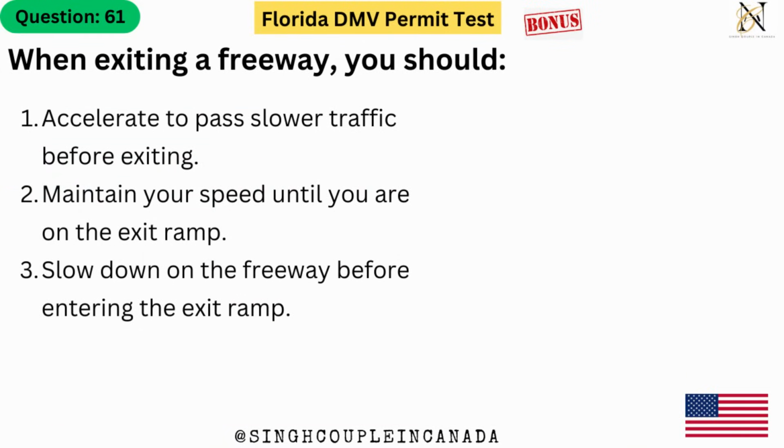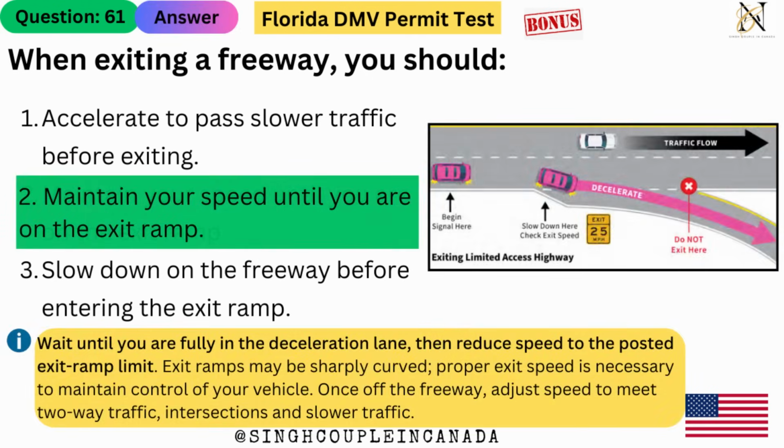When exiting a freeway, you should 1. Accelerate to pass slower traffic before exiting. 2. Maintain your speed until you are on the exit ramp. 3. Slow down on the freeway before entering the exit ramp. The answer is 2. Maintain your speed until you are on the exit ramp. Wait until you are fully in the deceleration lane, then reduce speed to the posted exit ramp limit. Exit ramps may be sharply curved. Proper exit speed is necessary to maintain control of your vehicle. Once off the freeway, adjust speed to meet two-way traffic, intersections and slower traffic.